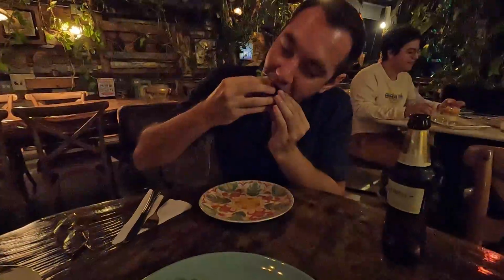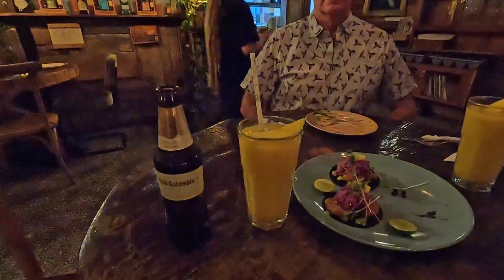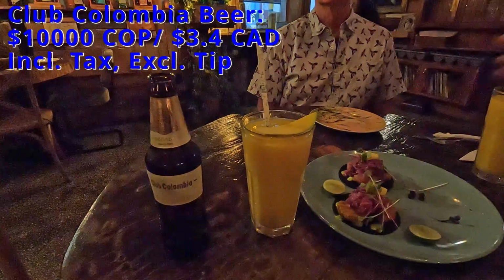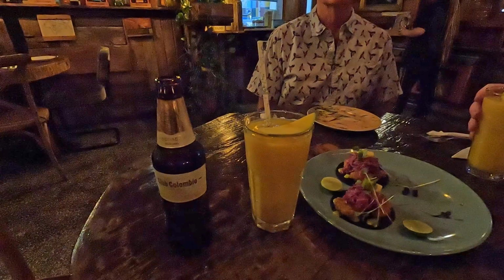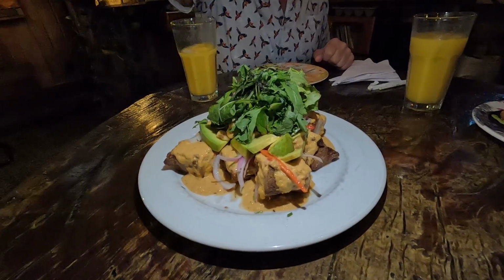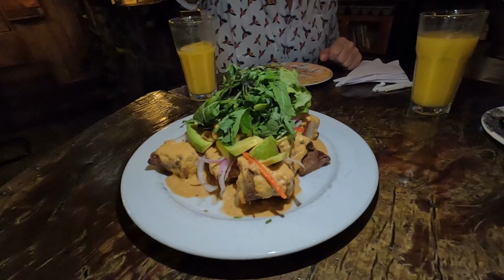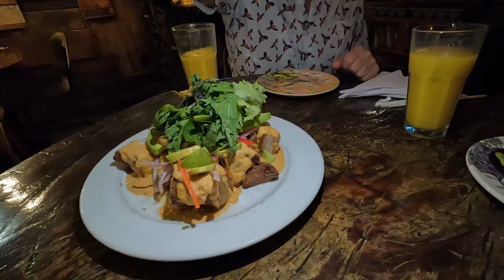After squeezing a little bit of fresh lime juice onto the tacos, they were very tasty. For drinks, Mike had a Club Colombia beer and I got the tangerine, mango, and banana juice, which is 100% natural. Then we got the pork rind ceviche, which is 800 grams of citrus-marinated, slow-roasted pork rind bathed in tiger's milk with cancha corn and avocado. It's a huge portion of food that easily serves 2 to 3 people and tasted delicious.